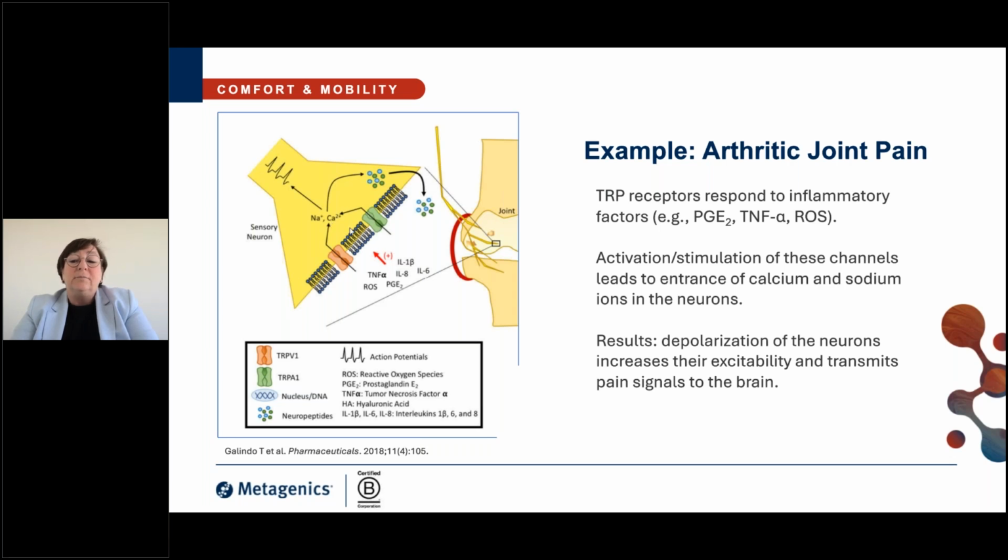There will be a calcium and a sodium influx of those ions into the sensory neurons, and this can then lead to a depolarization of the neurons. This will increase the excitability, and so there will be an action potential, and then this will transmit a pain signal to the brain. And then you will feel the pain. So again, it shows that those receptors, the TRPV1 and the TRPA1, play an important role in pain perception and in having pain.